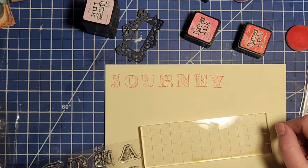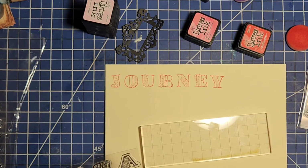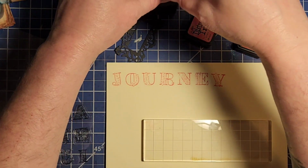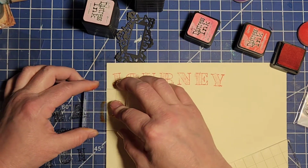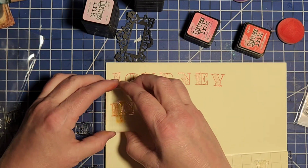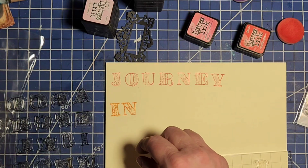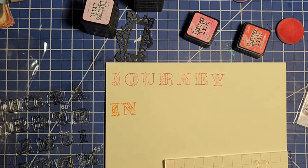I can't do some of the words I want to do because they require multiple letters. I guess I could do them one at a time. Not so sure I like this one because it seems to be pressing harder. Maybe I'm pressing too hard.